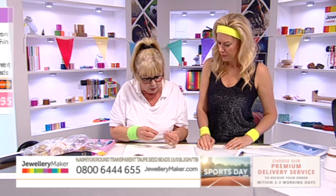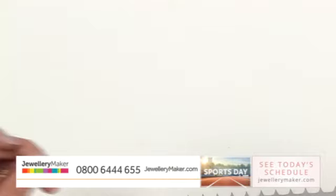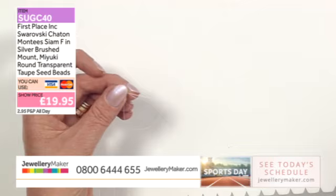These little 6-0 pink pearls. They're lovely, aren't they? They've got a lovely sheen to them. So just pop a little stopper bead on, and I usually put it on twice so that it doesn't jump off. I have used white thread right the way through.